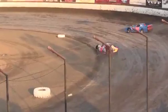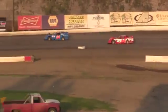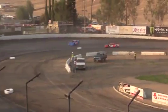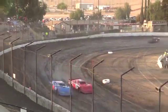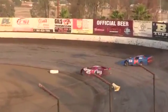Bell holding on to the lead here on lap number 6. Welch doing everything he can on the inside to get around that 54 machine. Everybody else spread out, and look at the gap between second and third. Battle for the lead. White flag. Can Welch get it this lap?